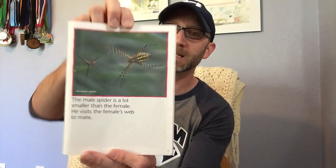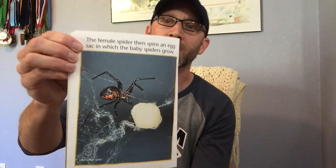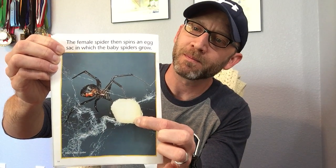The male spider is a lot smaller than the female. He visits the female's web to mate. The female spider then spins an egg sac in which the baby spiders grow. It's a black widow again. Maybe you've seen an egg sac like this before.